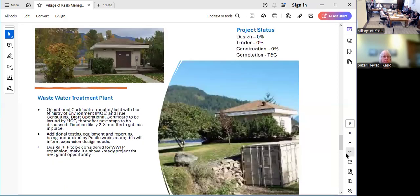Wastewater treatment plant, Jeff and I are working with the operational certificate that we have in place. We had a meeting with the Ministry of Environment last month, I think it was. Very approachable, very supportive to the village, and they're going to be creating a new operational certificate over the next couple of months for the village, and then we should see that probably within the next 2 to 3 months. That will be a live document Jeff and the team will work with through the Ministry of Environment.